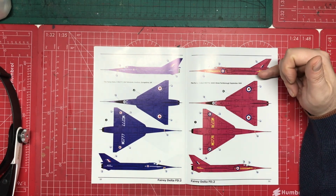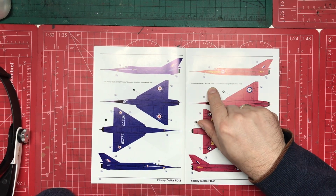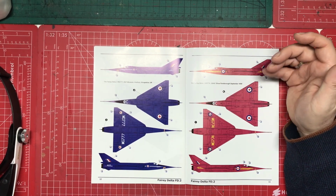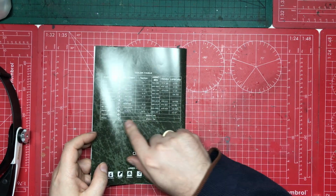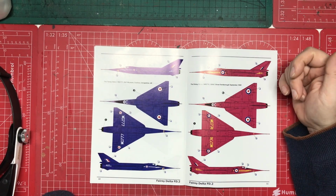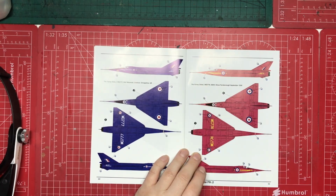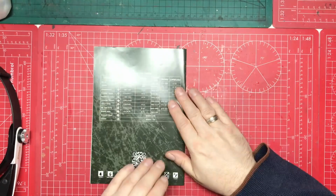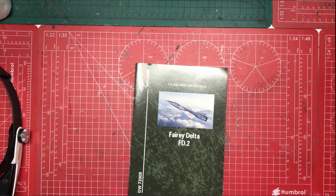record. And then we've got one, this is WG774 again, the Fairey Delta 2, SBAC show Farnborough, September 1958. So she got painted all over violet, not aircraft blue. That's aircraft blue, sorry. Yeah, so violet. So it's basically the same as that, but red and yellow instead of blue and white. Still prefer the airspeed record one. Okay, there we go. That is the instructions. Let's have a look at the decals next.